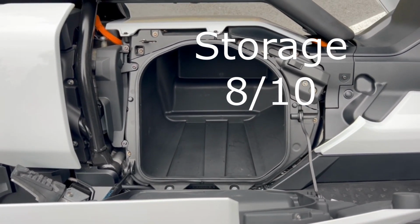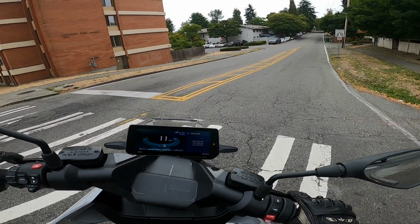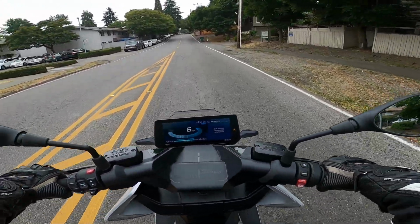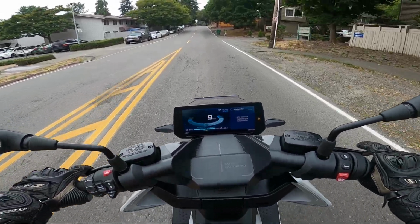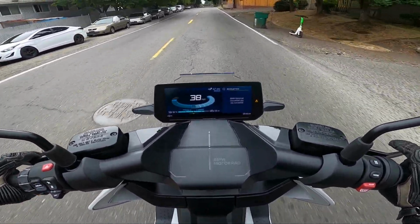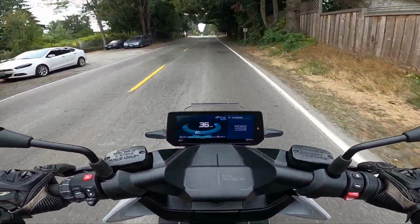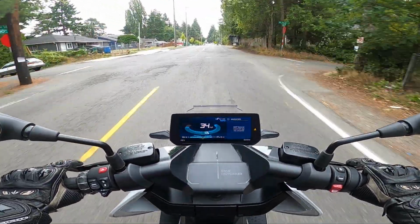Adventure bikes with 2 massive bucket storages mounted on both sides of the bike often get a better score here, but this scooter getting 8 out of 10 is a really good score. A good commuter bike should be cost-effective, reliable, and have a strong dealership network. The CE04 is priced higher than other electric scooters, but the rival electric scooters do not offer cool gadgets or design choices like the BMW does, so I guess it's just fair.